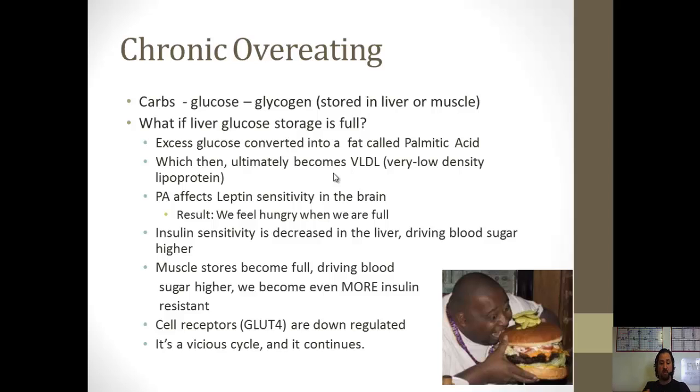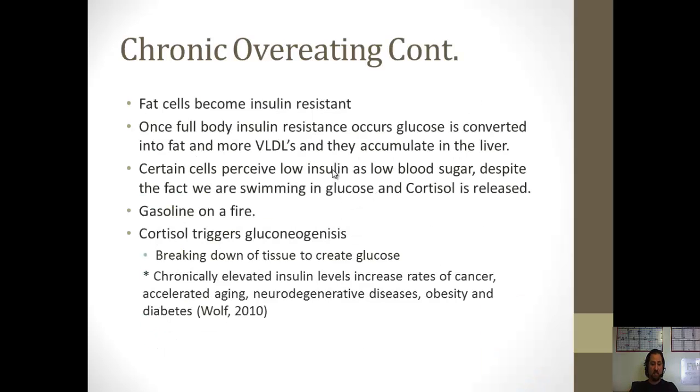Cell receptors, or GLUT4 receptors, that bring sugar from the blood into the cells are turned off. And so it's just a vicious cycle, and it continues. Ultimately, our fat cells can become insulin resistant. And once full body insulin resistance occurs, glucose is converted into fat and more VLDLs, and they accumulate in the liver. Okay? Certain cells can then perceive this low insulin as low blood sugar, despite the fact that we have tons of glucose and sugar in our body, and then cortisol is released. And this is like throwing gasoline on a fire. Then cortisol triggers gluconeogenesis, the breaking down of tissue to create more glucose.